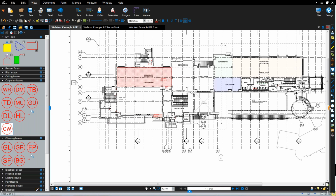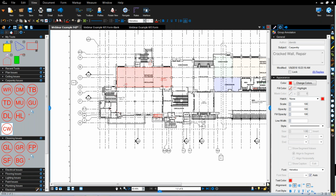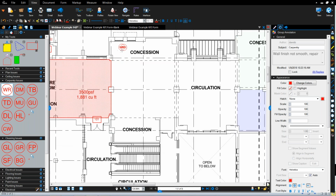All right, these punch keys are interesting. They hold a little bit of information. Now, a lot of the Bluebeam review tool sets, in terms of the punch profile, are going to come up. You're going to see a lot of the default ones in here, but the problem is, on most of these, I need it to say something different. Okay, so maybe instead of a wall finish not smooth, maybe I have a crack in my wall. So what I would want to do is change that to reflect what I need to punch. So I'm going to change that over, and then I would need to change my subject here.